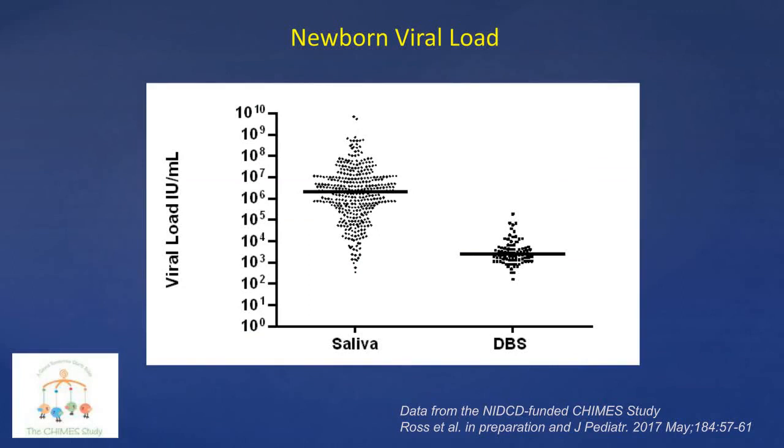So this is, again, data from the CHIME study, but this really demonstrates why blood is not the best media to use to try to detect the virus in these newborns. And this is viral load, and this is based on the international standards. As you see on the left, the bars are the median levels, and the median level of virus in saliva in these newborns was over 6 logs of virus, so large amounts of virus, compared with dried blood spots, which was only about 3 logs. And again, it's important to point out, even among the positive dried blood spots, only 40% were positive. So there's a lot of virus in the saliva. It's easy to obtain, and this is really why we feel it's the best method to use to screen these babies for congenital CMV.